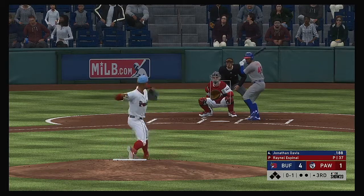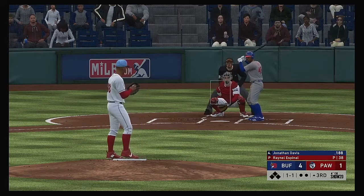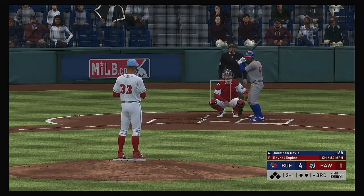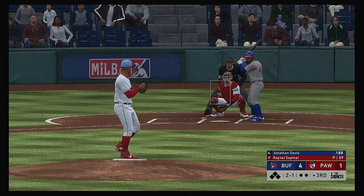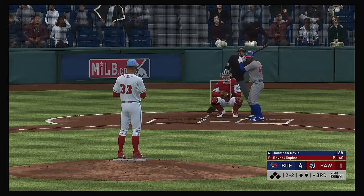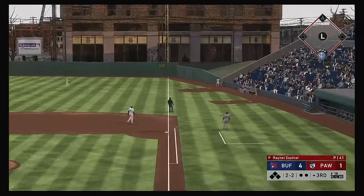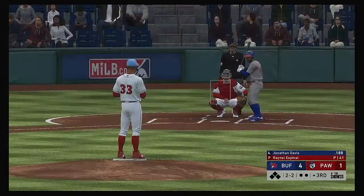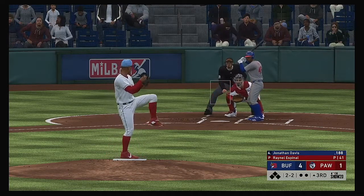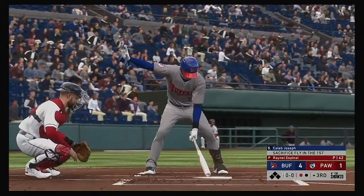And the pitch. Outside, that's the ball. Two more. And it's two balls and two strikes now. Line to the right side, but foul. Swing and a miss as he ran the fastball right by him for the first down.